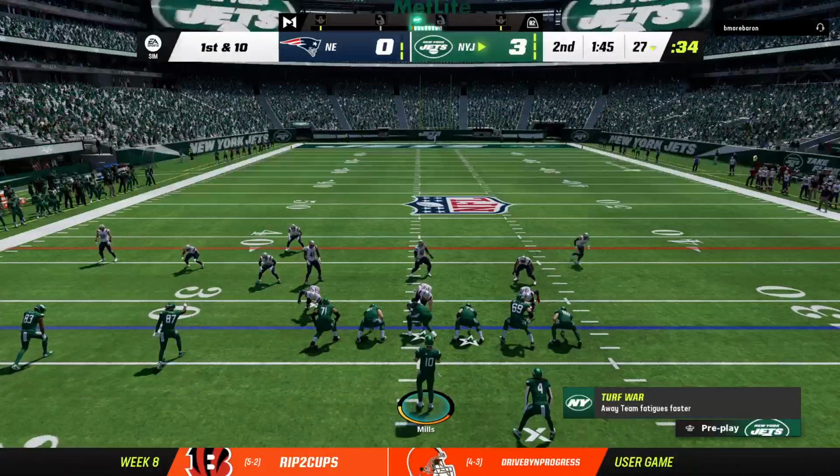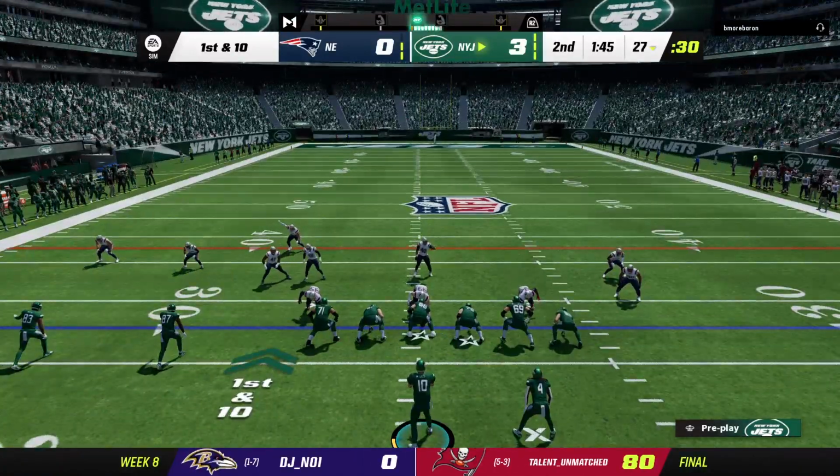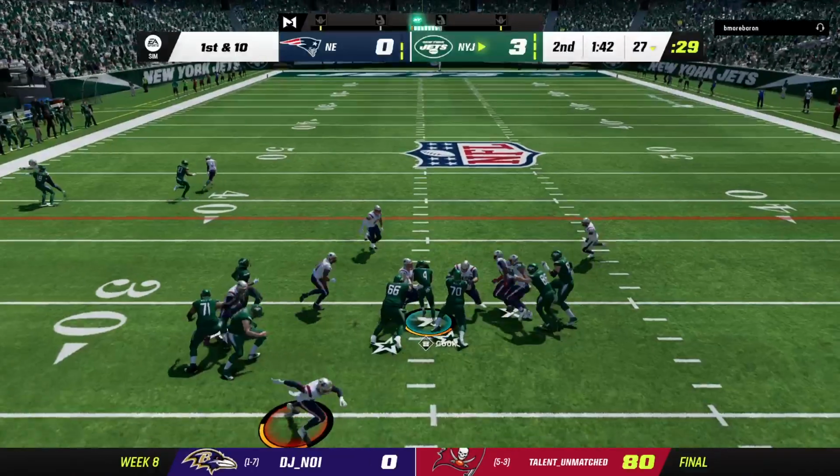The New York offense taking over for their next possession. And it's been very much a slow start for them. 3 drives and just the 3 points, CD. Yeah, if you're into the points per drive.